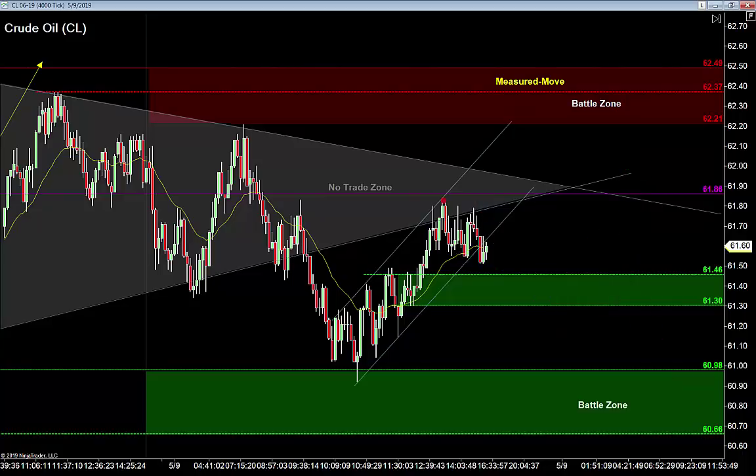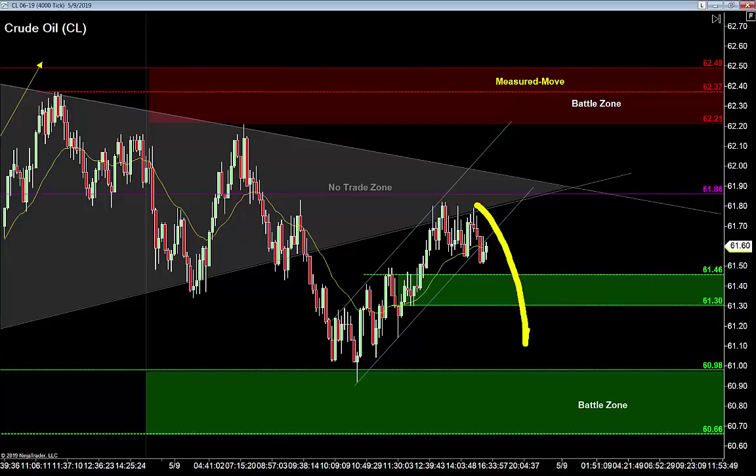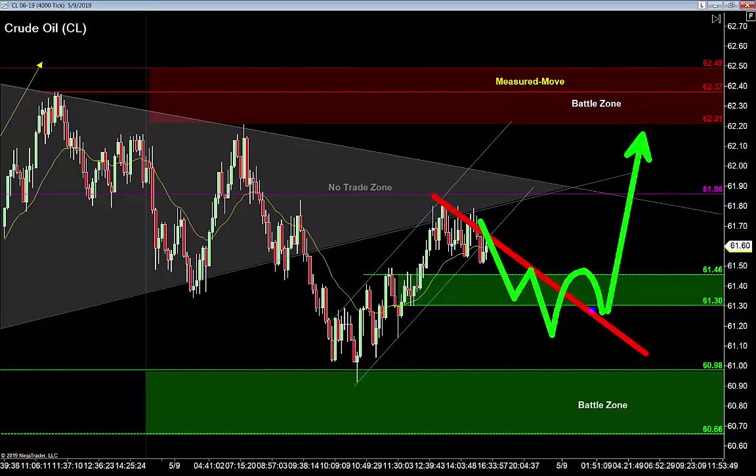Another setup I'm watching right now is going to be a two-legged pullback. 1, 2, right? Draw that trend line over and then up and over, and we can use that trend line. We call these two-legged pullbacks or 2LP setups. So it's a failure pattern, right? It's a failure, 1, 2, failure into pullback, or draw that trend line down overhead, shave off the wicks, leave the body, right? And up and over and in from there. Three different setups as we go lower.